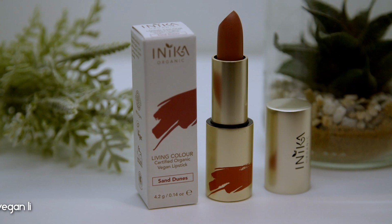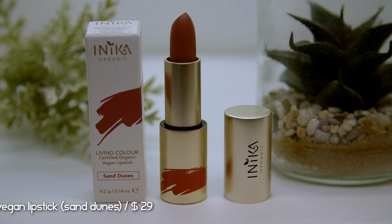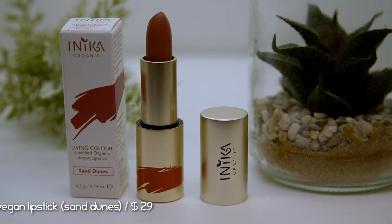So this is the limited edition vegan lipstick, and this retails for $29. I have this in the shade Sand Dunes. This is like a nude pink though. I mean, there's not any brown shades whatsoever. So before I'm applying this, let me actually just put on a lip liner. I'm gonna use the Lily Lolo in Soft Nude. Okay, so lip liner is on. Now it's time for the lipstick.